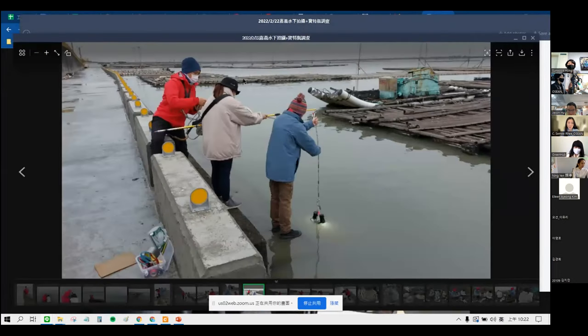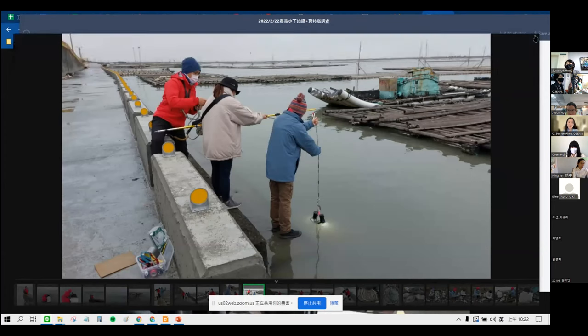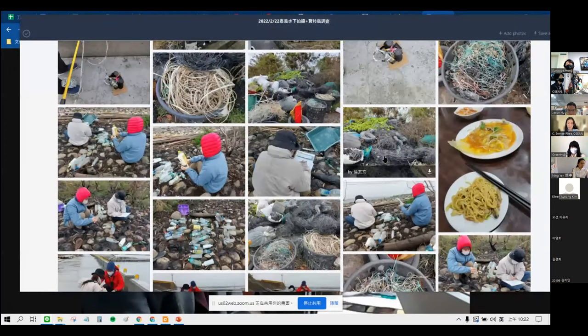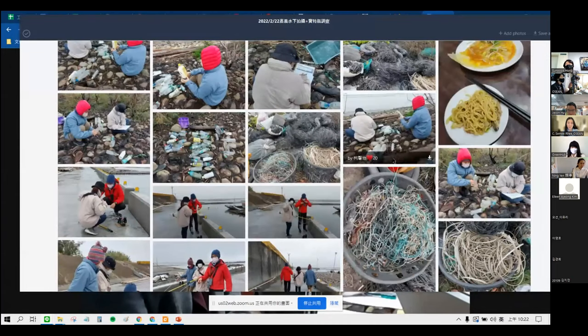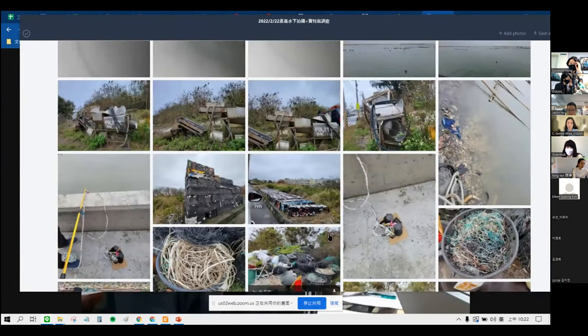You can see a lot of oyster rafts, and so we want to detect if there are any oyster coats, which are made of nylon, on the sea floor. There are a lot of these nylon oyster coats or oyster ropes on the seas, on the beaches, and they also use this kind of nylon.